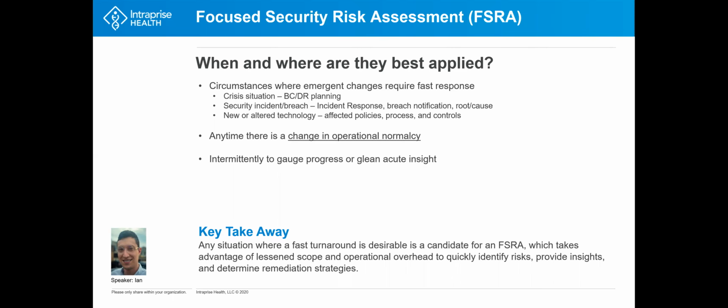Of course, this is also applicable to new or altered technology that affects business processes, policies, or may affect the efficacy of existing security controls. Anytime there is a change in operational normalcy to the business is a great candidate for applying an FSRA, because it gives that organization the ability to take advantage of lessened scope and lessened operational overhead to quickly identify risks, remediation strategies, and understand vulnerabilities inherent to any change in operational normalcy.